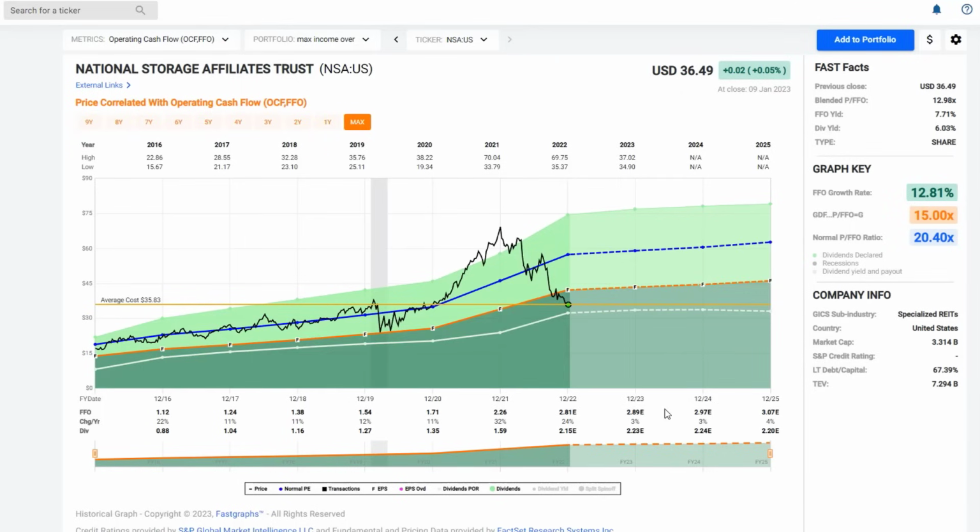And then National Storage, which is a specialized REIT in storage units, is also very inexpensive with a 6% dividend yield. And I like it for its valuation. You can see the market has historically traded at a premium valuation to its funds from operations. And you can buy it now not only below its normal price to FFO, but you can buy it below its actual theoretical FFO justified valuation. And it does offer a 6% yield.